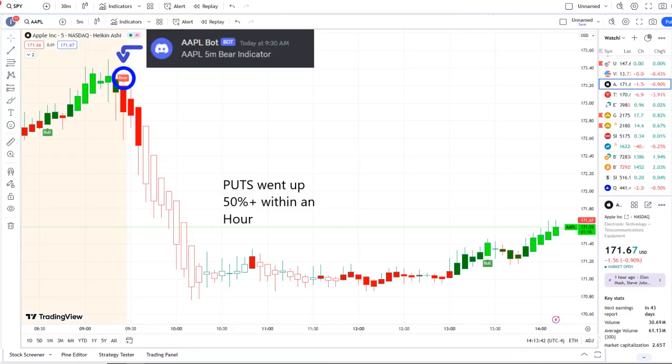So the home run today was from our Apple bot. Our Apple bot at 9:30 a.m. sent out a bear indicator, and from that moment forward, outflows crossed the midpoint to the downside. Pure weakness there on 42 vision, and put options went up 50% plus within an hour, guys.